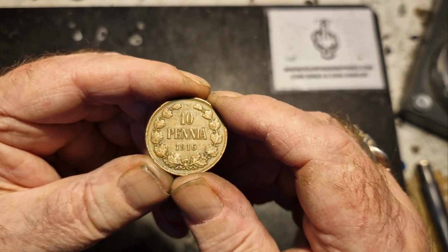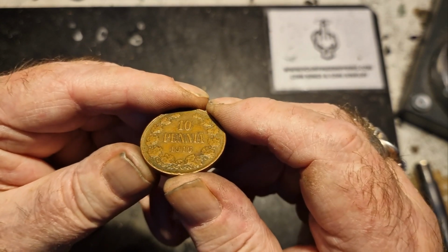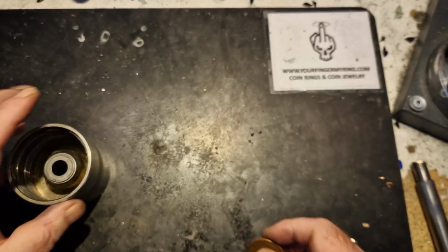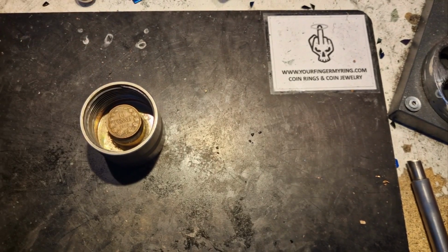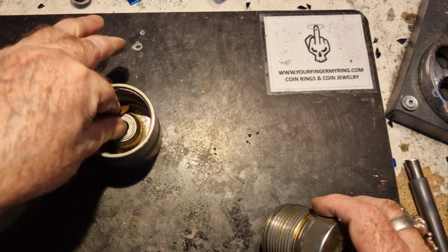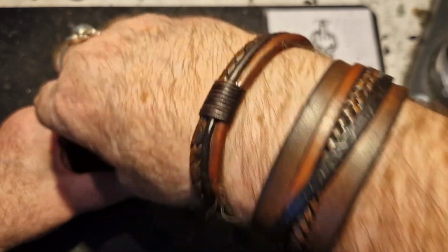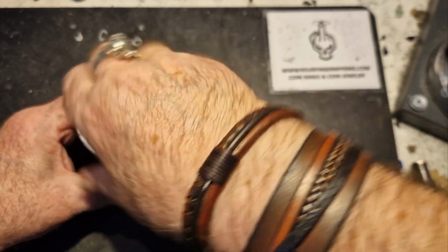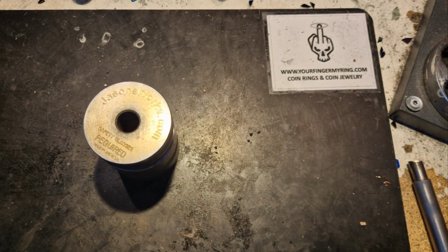So I'm going to make a ring out of it. Look at that, 1916. So go on, you Finns. This is made of copper as well, so it's quite a big coin. So I'm going to use quite a big punch. I'm going to use a 1/2 inch punch. I think this is the oldest coin I've done so far, 1916. This is when Finland was still part of Russia.